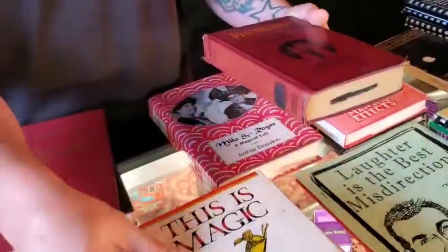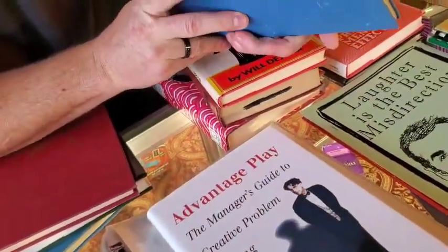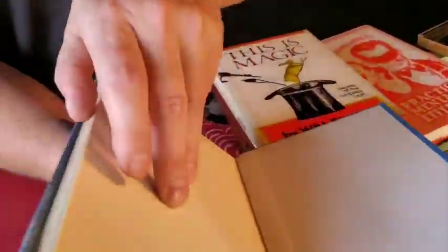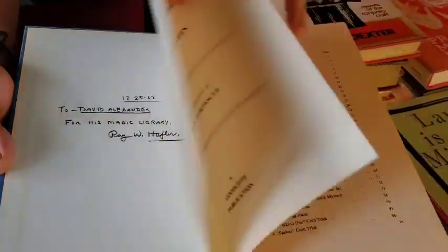It's in good condition. This is Magic by Will Dexter. This is the hardcover with the dust jacket. What do we got here? Fingertip Fantasies. Who was that by? Austin? This is a cool little book.